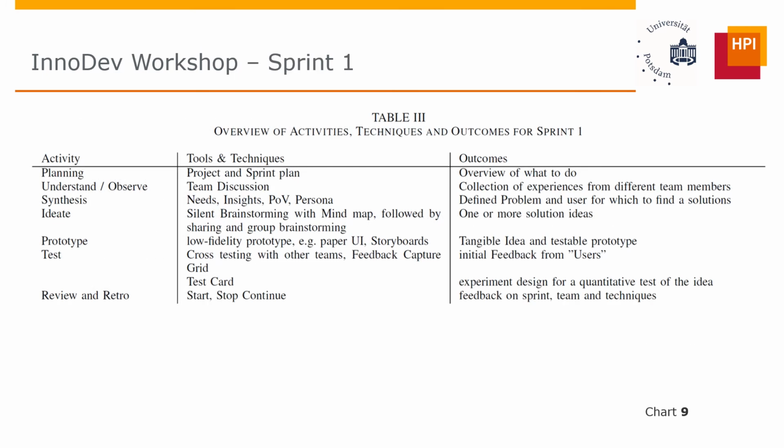The goal of the first sprint is to dive into the topic, understand the needs of the users or possible users, and create a product vision. As we were running a one-day workshop, we didn't invite any actual users, but asked the participants to interview each other and also to test with each other. So for activities during this first sprint, we started with a quick planning session to have a project and a sprint plan. Then we went into an understand and observe phase where the team discussed and collected their different experiences around the challenge. Then we asked them to synthesize what they learned in this discussion into different insights, categorize needs, and then create a point of view and a persona based on what they had heard.